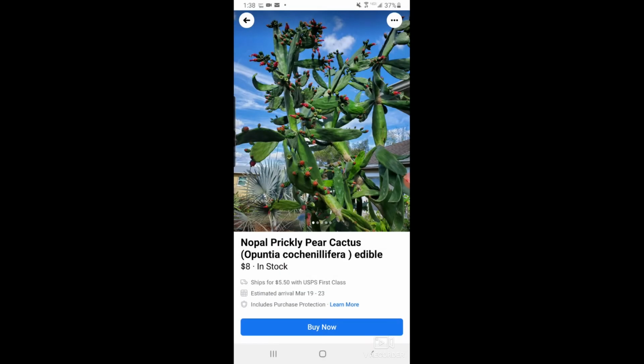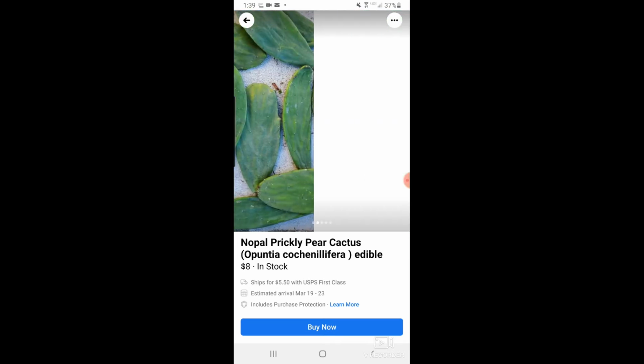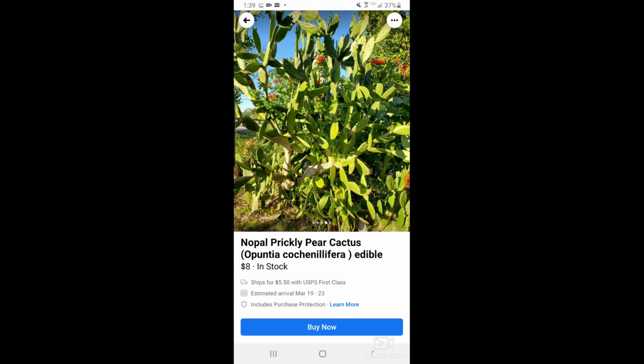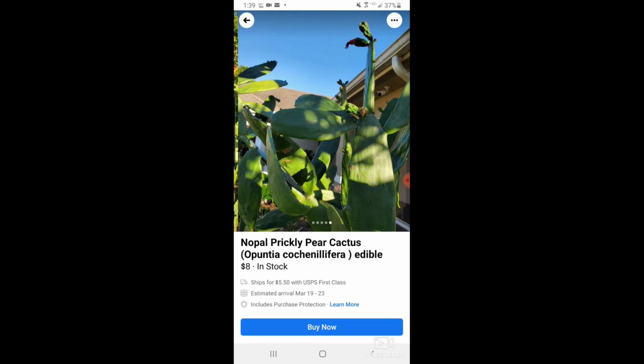All right, guys, still in Facebook Marketplace, and someone is selling some Nepal prickly pear cactus. I've never seen this variety of prickly pear, but they are edible. Let's see if these have thorns in them. I don't see any thorns, but those little knots you see on the leaf, that's typically where you would have a thorn.